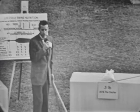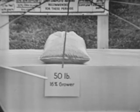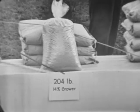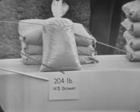During the first few days of the baby pig's life after weaning, we will feed this pig 3 pounds of a 20% pig starter. We will then change the ration to 25 pounds of an 18% pig starter. The ration is again changed at approximately 25 pounds of body weight and 50 pounds of a 16% pig grower is fed. When the pig weighs in the neighborhood of 50 pounds, the ration is again changed to a 14% pig grower and a total of 204 pounds fed.